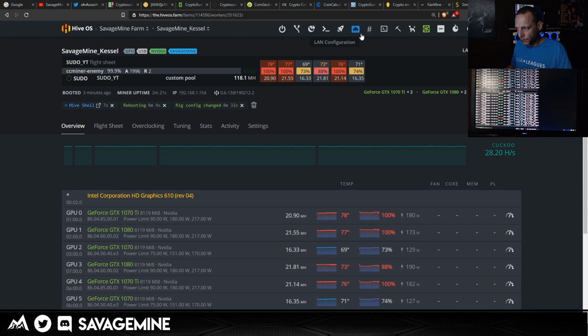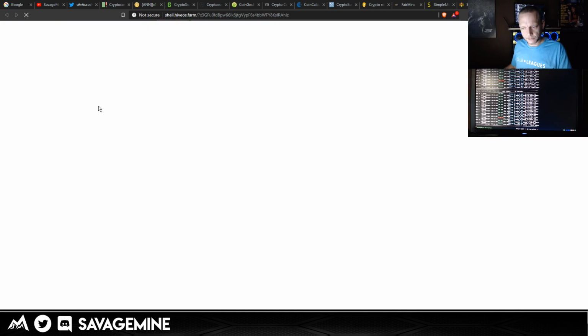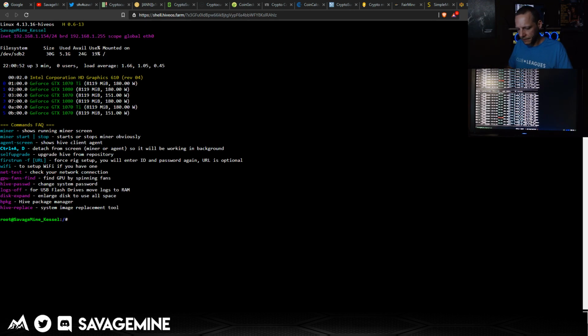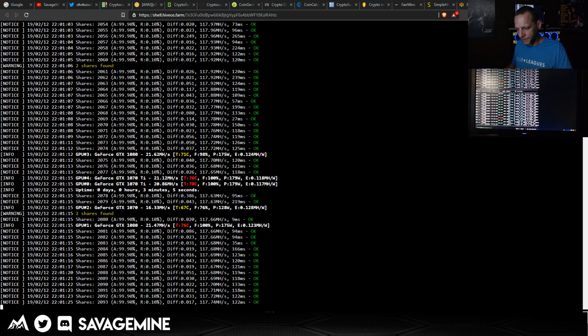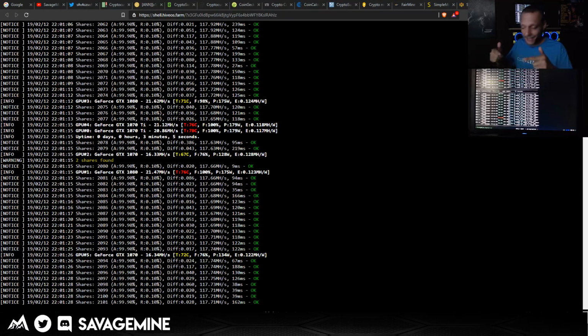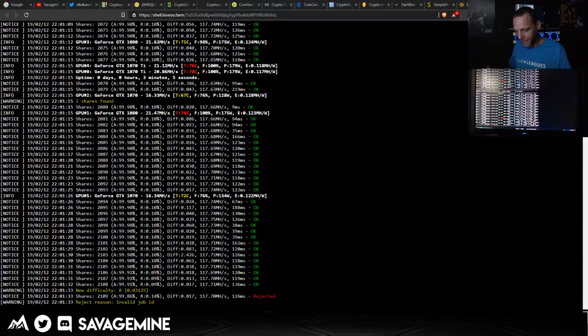So once you load that, I hope you saw what I did, but I just clicked up here and clicked Hive Shell Start, and then you click on this little arrow in the box, and it actually connects via SSH. And then you can go in here and type in miner, and then okay, so boom, we do have accepted shares. We got some really high temperatures, but we do have accepted shares, so this is a success. So we're killing it on the success rate, doing really great with that.